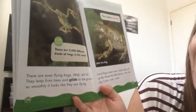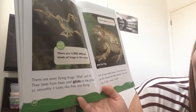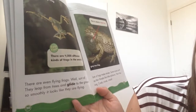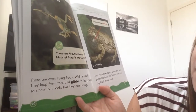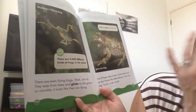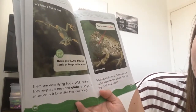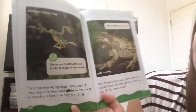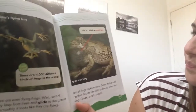There are even flying frogs. Look at this one. Doesn't look real, does it? Well, sort of. They leap from trees and glide to the ground so smoothly it looks like they're flying. There are 4,000 different kinds of frogs in the world. This one's called a Wallace flying frog. Makes me think of Buzz Lightyear from Toy Story, where they say, he can't fly, he's just falling with style. Looks like he is as well.